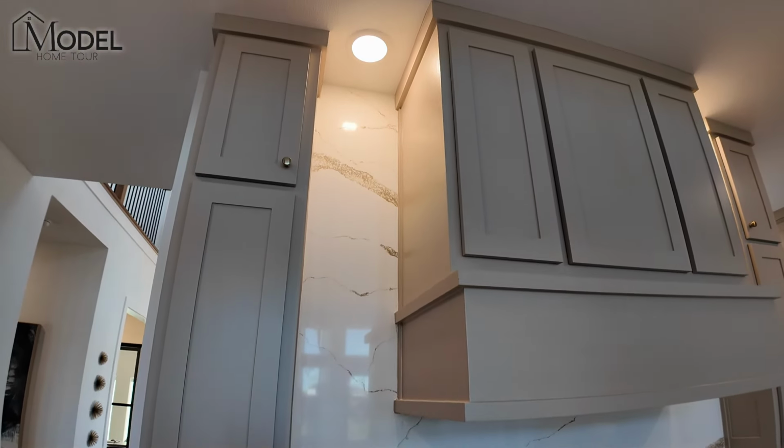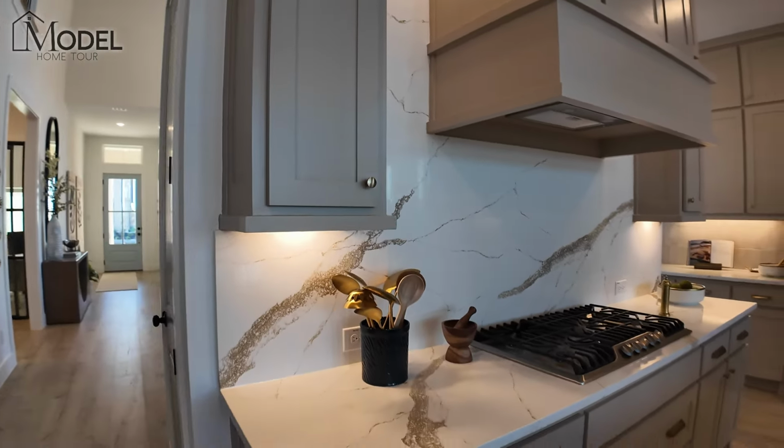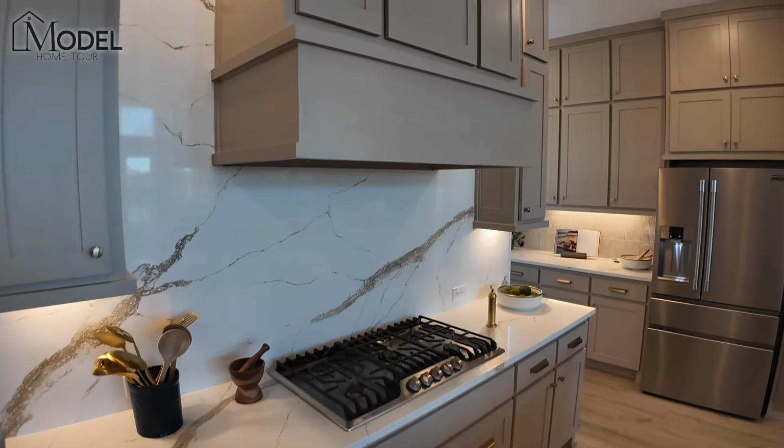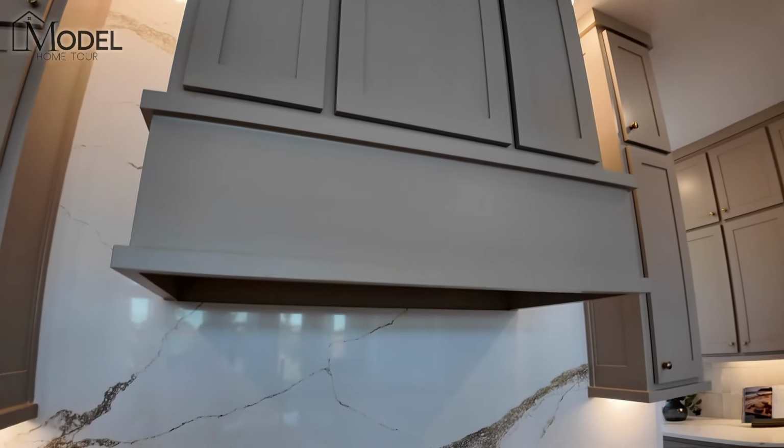I hope you guys can see what I'm seeing, and it's coming through on the video, but this little cooking area with that beautiful vent hood. Look at the oversized vent hood, and the matching cabinets.